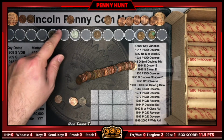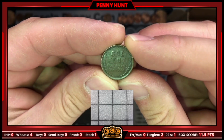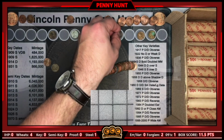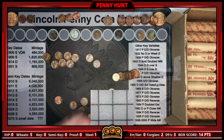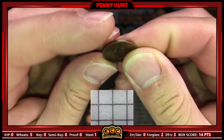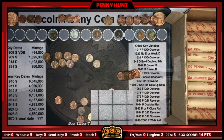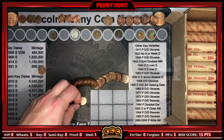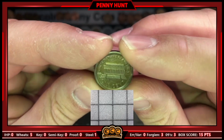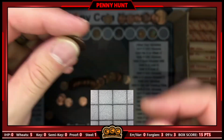Roll number 12, and we found an 09, but I'm bringing you in for our next wheat cent of the box. 1953 out of Denver. Roll number 18 is going to have our third foreign of the box. 2003 from Canada. We're also up to 3 09s. Roll number 19, and this is a first for me. I don't really have a category for it, but that's a plastic penny. Put it up here.